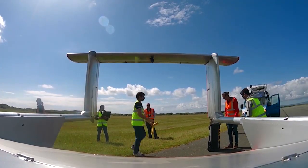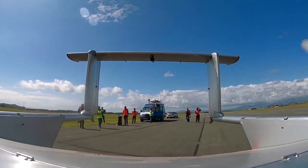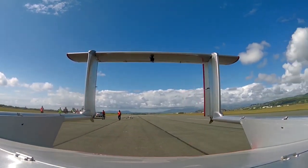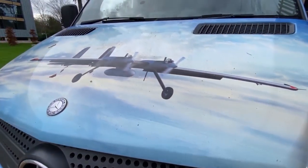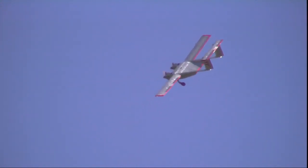We test in a number of areas around the UK, and to be able to go places and to test there, we need to be able to be mobile. So the van is effectively a mobile ground station. We're also building at least one other aircraft in the short term and looking ahead longer term how we can perhaps produce these in numbers, enough numbers to make a difference.